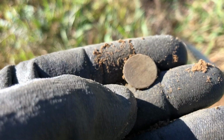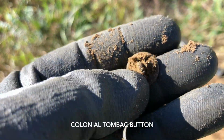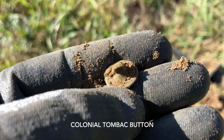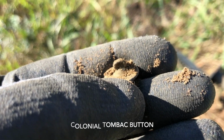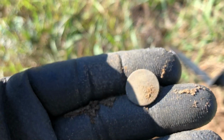Anything on it? Nope. It's probably tombac, I'm going to assume, because it rang up so low. Could be wrong. I won't know fully until I get home, but yeah, it's a tombac. I can tell because of the way the shank is attached. All right, very good. Back with you on the next.